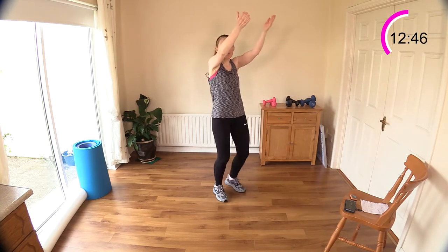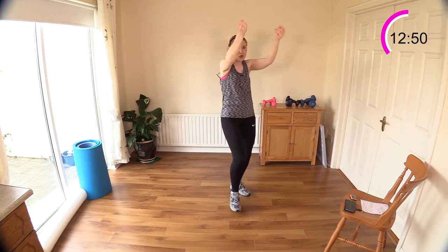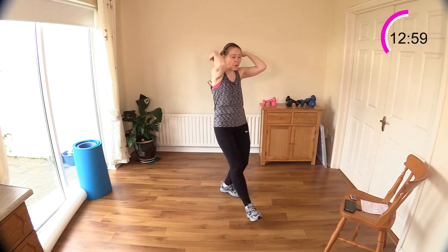Back is straight, we're not leaning back like this, I hope. Remember that broomstick that's wedged down your back? That's it, you can't bend back. Good, full range with the arms now. Bend and extend. Okay, march it out.